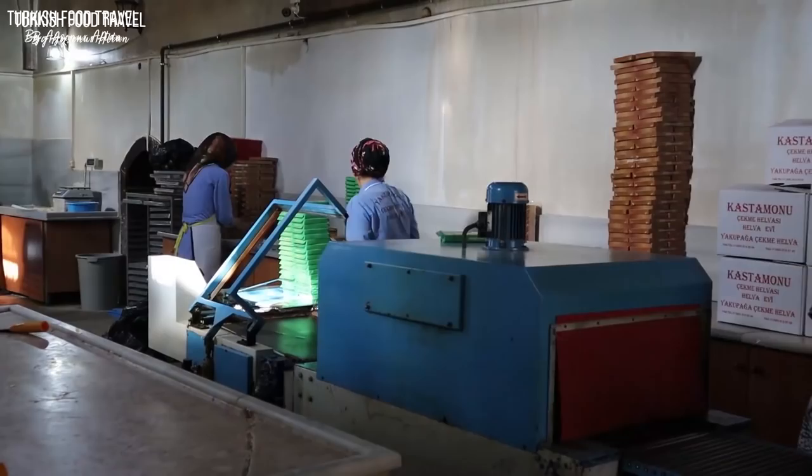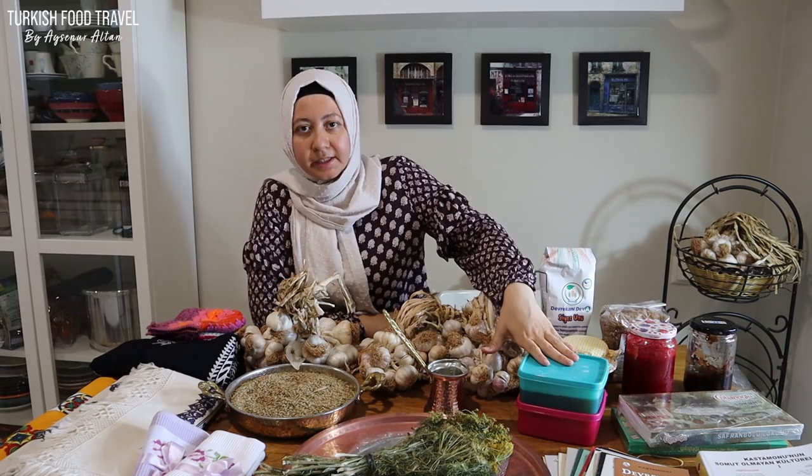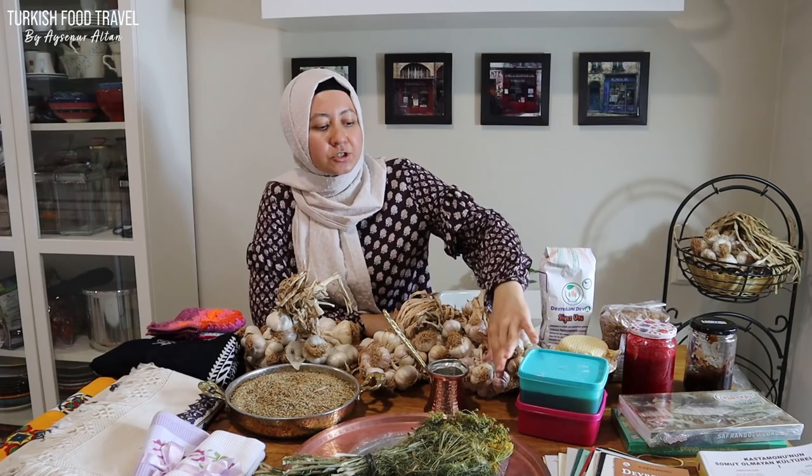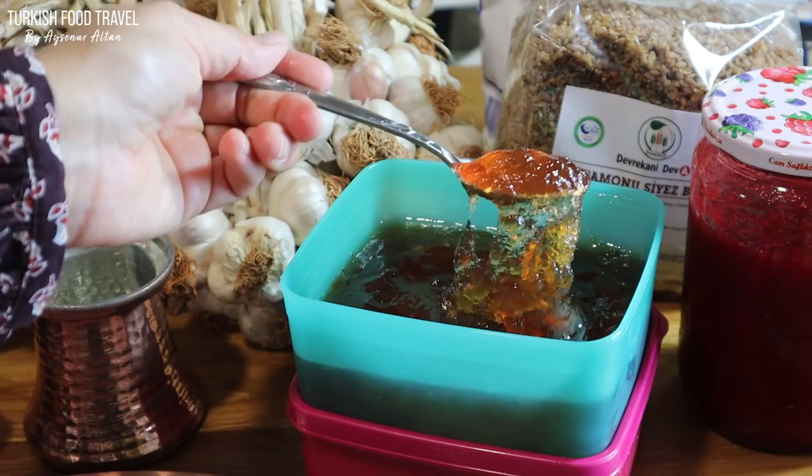I brought my other marmalades that I made from different types of plums. Plum grows widely in Kastamonu also. There are different types, so delicious. One of them I made. The one my mom made has a very jelly-like consistency. I really like that. In some of the types you get the jelly type. So I got it from my mom.